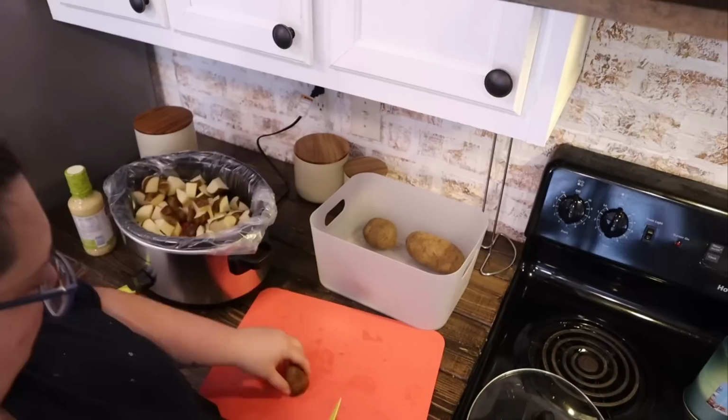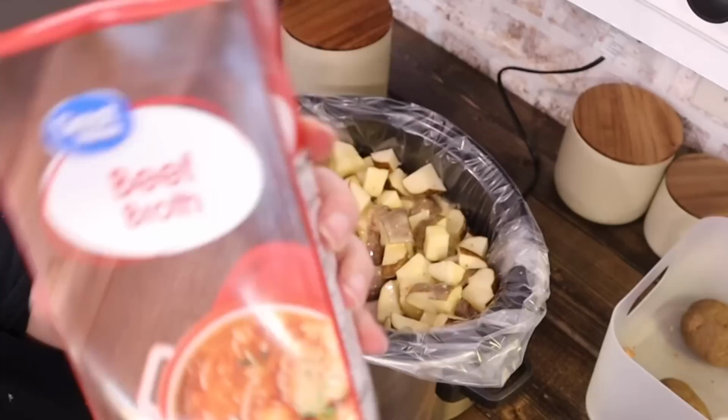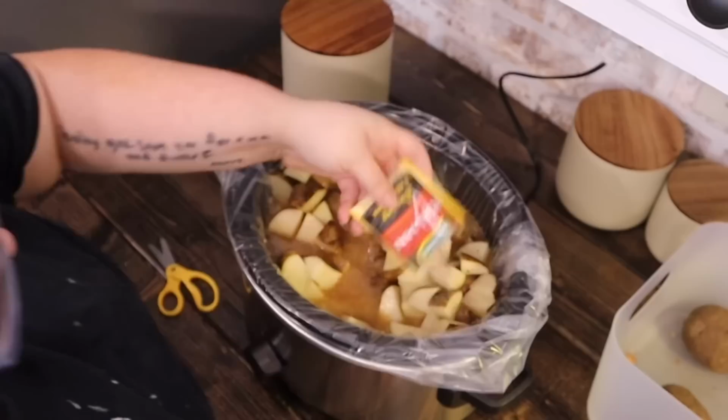I'm cutting these with probably the wrong knife because it was extremely hard for me to cut them. And I'm just going to pour everything on top of it. Olive Garden Italian dressing, half a big old container of beef broth, and then I'm actually going to sprinkle the packet Italian dressing over it too, just so there's a lot of Italian seasoning on the taters, because we like our taters seasoned with Italian. We love that stuff. Almost as good as the ranch, but not as good.